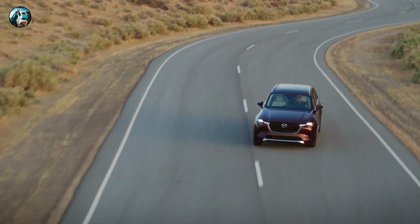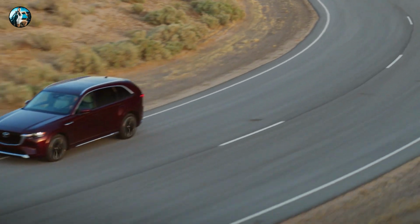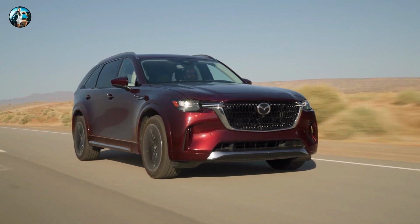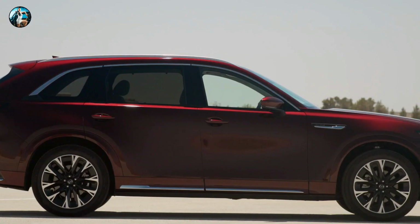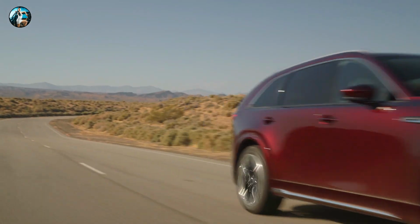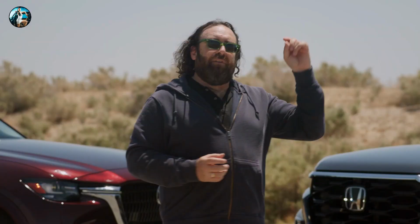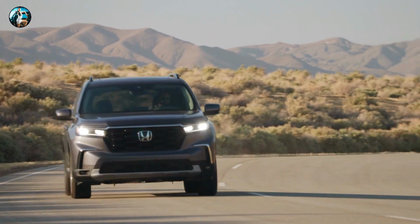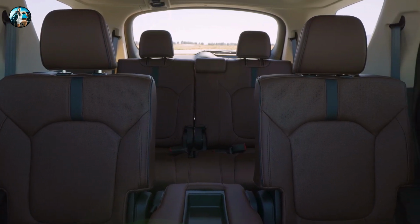The Mazda CX-90 breaks the mold of the traditional three-row family crossover. It's powerful. That rear drive platform means not only does it have great proportions, but it's actually good to drive. Plus, I dig the paint. The Honda, on the other hand, is admittedly less interesting and less dynamic, but it does the three-row family thing better than the Mazda does.